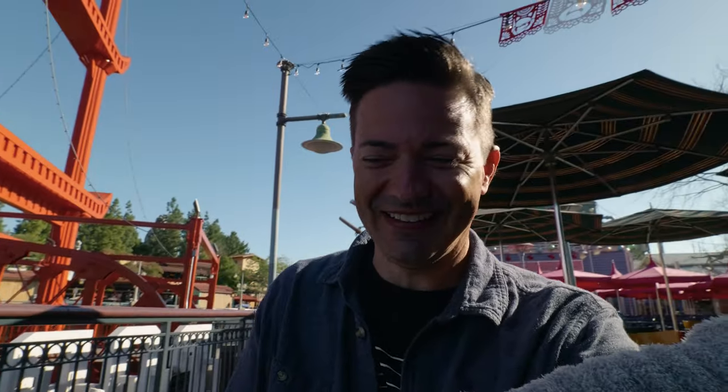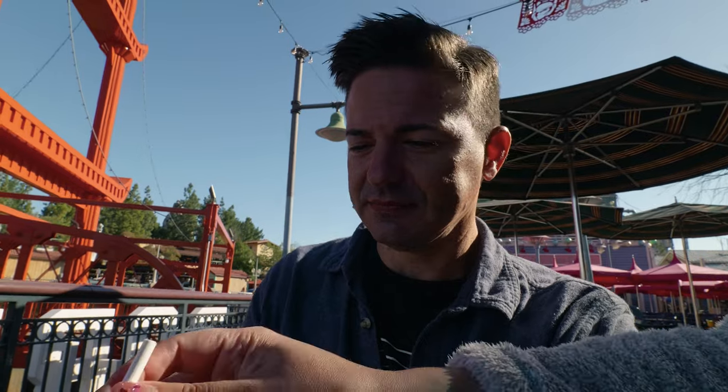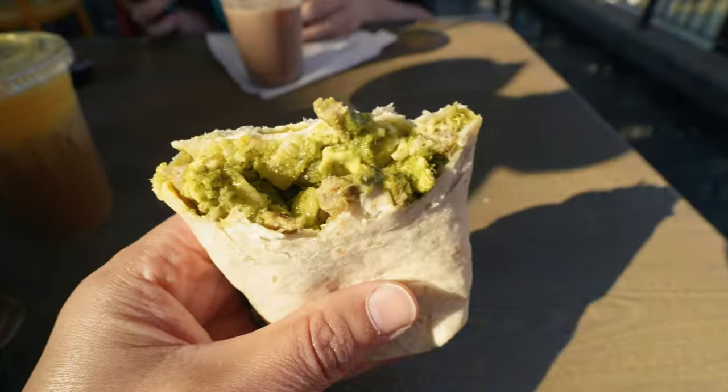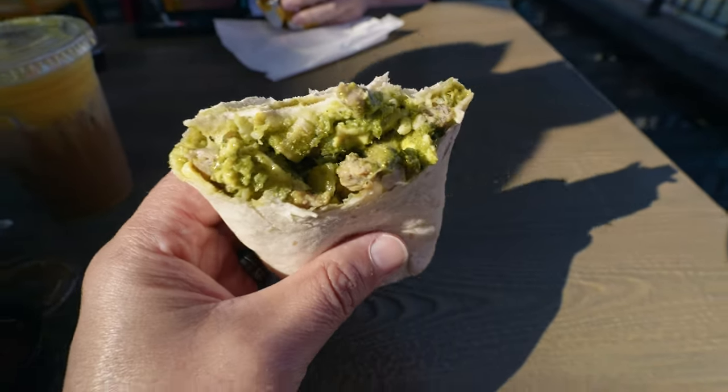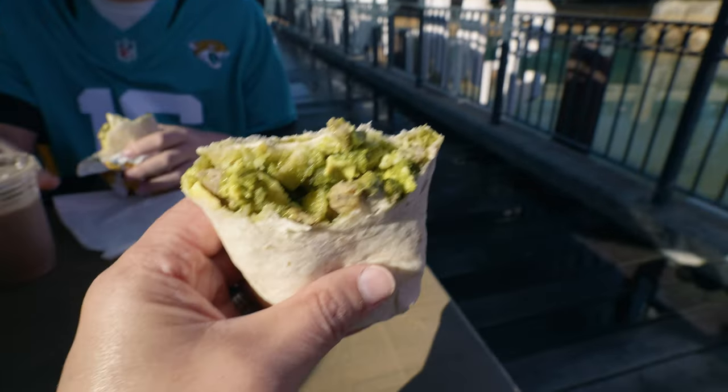I mean, I like eggs. Oh, wow, that's delightful. Drink it from the top. From the top? So I get the foam? Yeah. It does not taste like eggs. Here's the inside of this steak and cheese and egg burrito thing. It's very green. But it looks really good though.